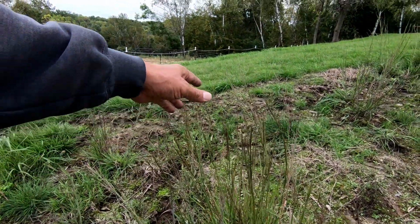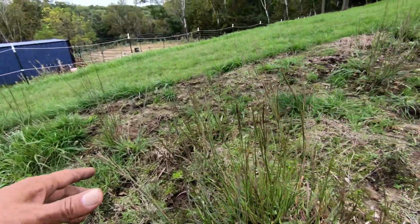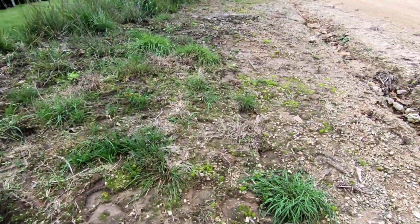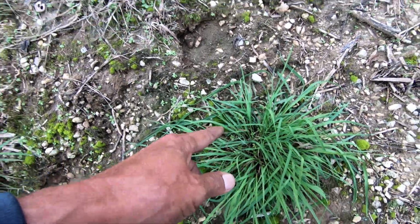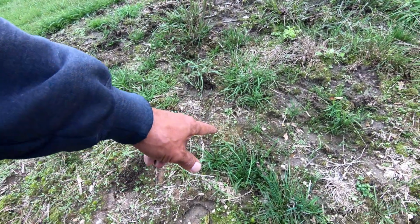This is all little blue stem right here. And I believe this is from the original planting. That, I don't know, it's got a seed head here, but that could be a different plant right underneath it, which is kind of what it looks like.